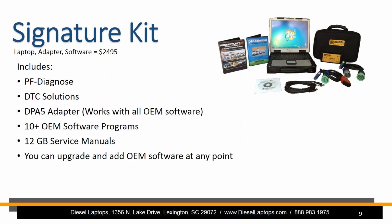It includes PF-Diagnose. It includes the adapters and cables. It includes the laptop. And it's just got a wide variety of information on there, including the service manuals. And we add on the OEM software for customers that want it at that point. We'll talk about DTC Solutions here at the end. DTC Solutions is a program that will tell you how to fix all of the codes on all of the vehicles and never expires. So we have a little slide at the end that we can cover with that one.